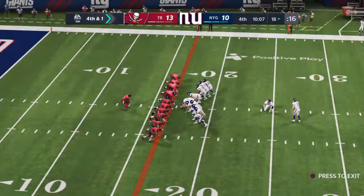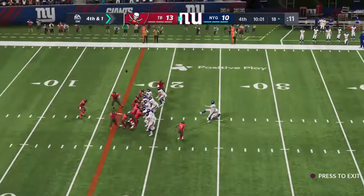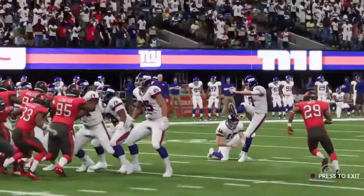So the field goal unit is on the field as this is a big spot right here. From the right hash, it's a 35-yard attempt. And Catanzero's kick is right through. And in the fourth quarter, this game is tied. 13-all.